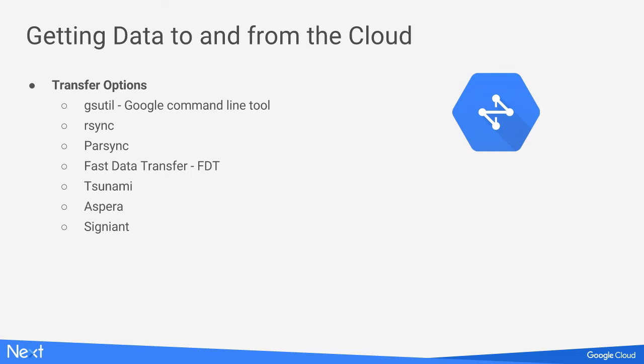Now, once you're connected to us, getting the data into the cloud, that's the important part. So we offer GSUtil, which is a command line tool you have on your local machine that you can use to push data to and from the cloud. But simpler technologies, or I should say alternate technologies, such as rsync or parsync, with commercial offerings as well with partners for Aspera and Signant, those offer the capability of providing significant threaded upload capabilities.